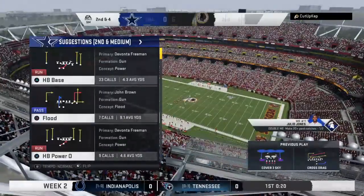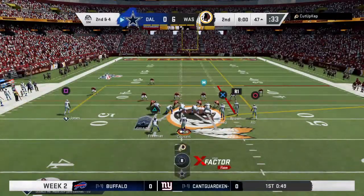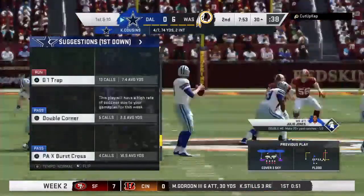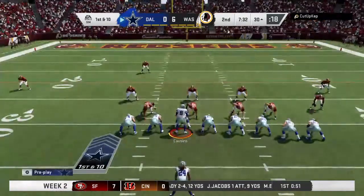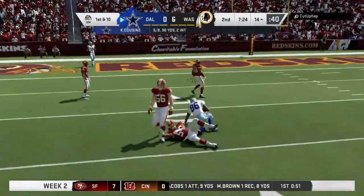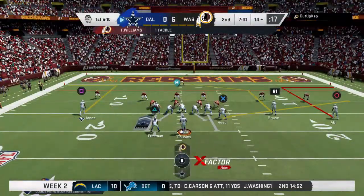6-0 our score after 1. To throw again on 2nd down. Cousins. Complete to Jones. And they're going to have another first down here as the tackle's made at the Redskins 30. This offense finding its legs now. Here's another 1st and 10. Cousins now. And he finds the tight end, Reed. And they'll work it inside the 15-yard line before it's all said and done. It's a gain of 16 and the Dallas first down.